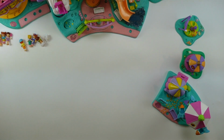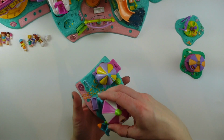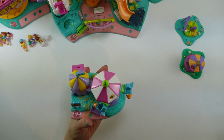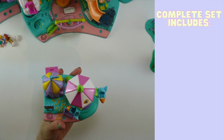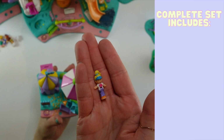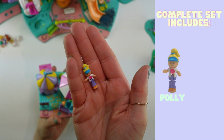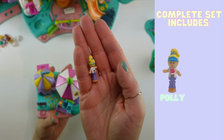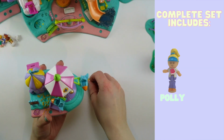Okay, the next largest set that we are going to look at is the rocket ride, and the rocket ride is this one right here. This reminds me of Tomorrowland and Disneyland, but the rocket ride has two figures with it. It has yet another Polly, and she's now wearing a blue visor with a red shirt, beautiful flower on her shirt, purple pants. She's got her hair up in a ponytail.